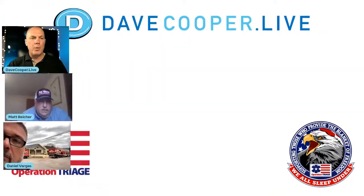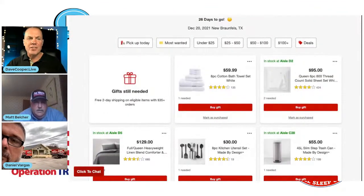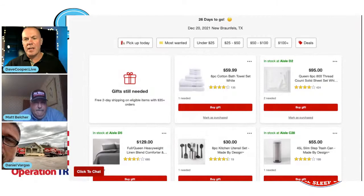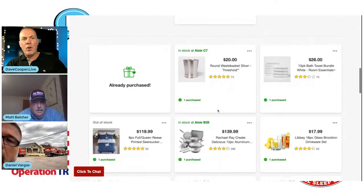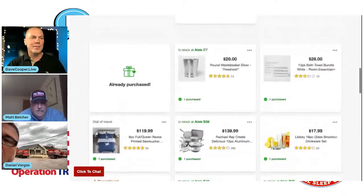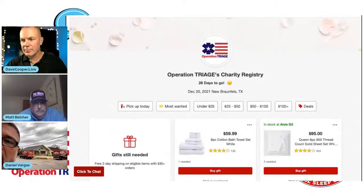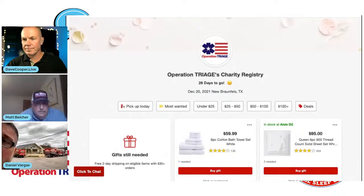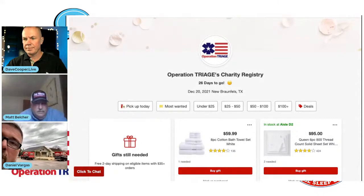Well, I think everybody needs to know there's several ways to help. I'm going to put up a target registry for this house. You guys are setting this up in a way where you don't even have to give money. If you don't want to give money, you could support by just giving them some new towels, some new sheets, some new silverware. And look at all the people that have already done it. And you can buy gift cards, and they'll go directly to them. You can go online and make an online donation. If you want to donate products to a project, we can talk about that and get that donated. There's so many different ways you can help.